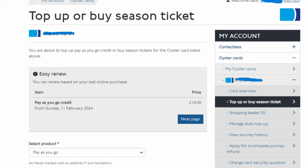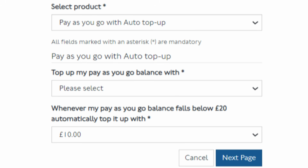The second way is doing it on your online account. On your online Oyster Card account, you can actually pay that way. You can pay whatever amount you want, and you can also set it to auto pay. So once your Oyster Card goes below a certain amount, it will automatically top it up as well, so you can do it that way also.